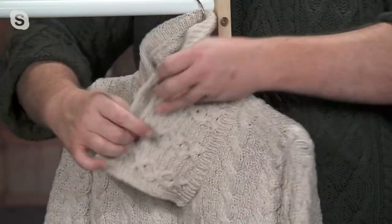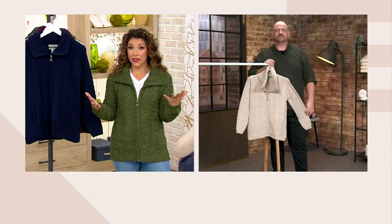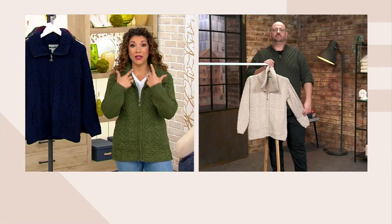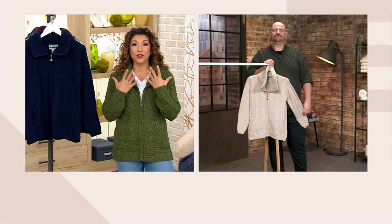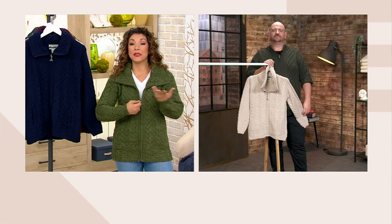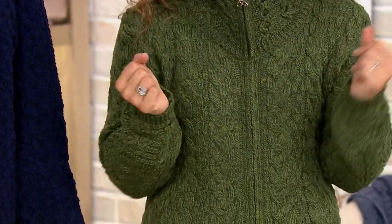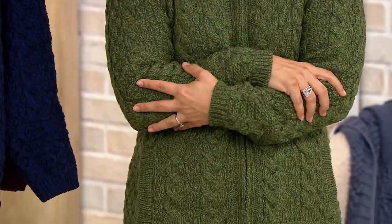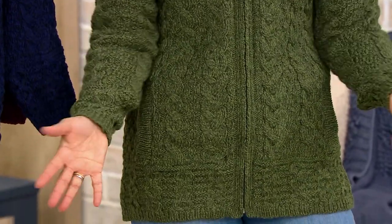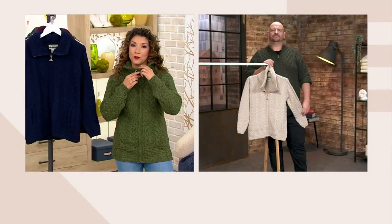You've got to get this one because it's the most versatile cardigan that we have in our entire show, and it's really because of that zipper front with the funnel neck you can create. So you could have a pointed shawl collar. You could wear it completely open like I had it before, or on those cold days when maybe you're out at the kids' soccer games and you want something oh so Irish to keep you warm. This is that cardigan that you're going to grab because it is 100% merino wool.